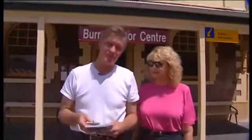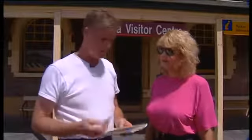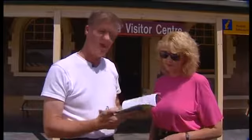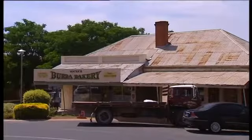One great way to experience Burra's history is to use a heritage passport. With this key and this booklet, which contains a map and information, we can conduct our own tour at our own pace. Would you like to look after the key? I will. By 1851, Burra was the largest inland town in Australia.